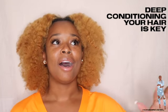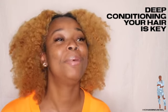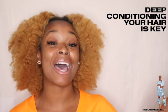So it's no secret, I bleached my hair. I first bleached it when I was younger. My hair was crimson red, y'all, and I wish I could find a picture of it, but I didn't know how to do my hair. This was in high school.